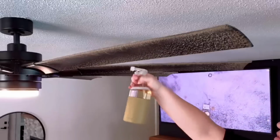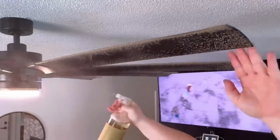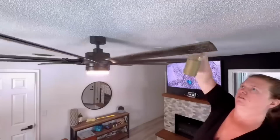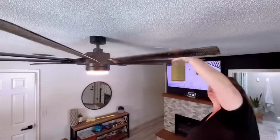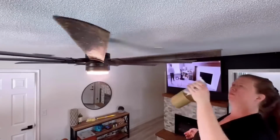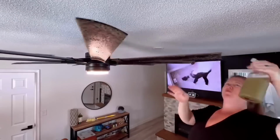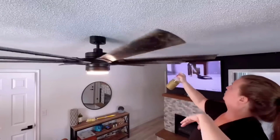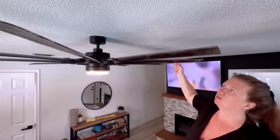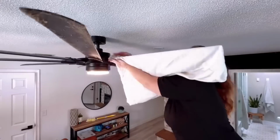So one of the areas I often forget is right here, my ceiling fan. You can see how dirty this is. It's not something that I hate doing. It's not that hard to clean, but I honestly just forget about it. I am someone that needs the ceiling fan in my room on to sleep. I want the air movement, the sound, everything about it. So needless to say, this fan is pretty much on 24/7.